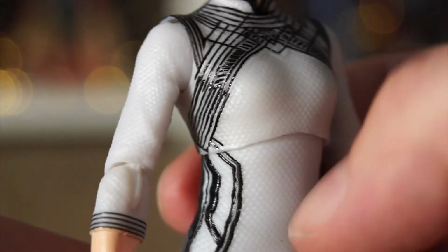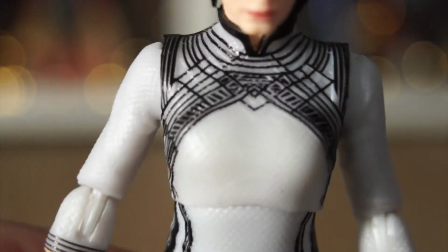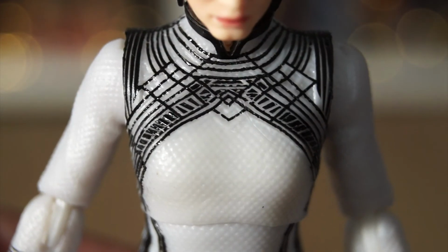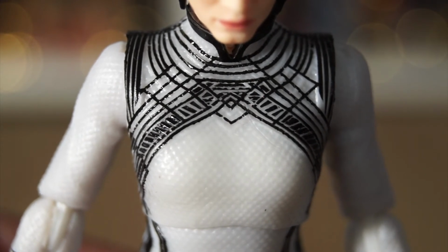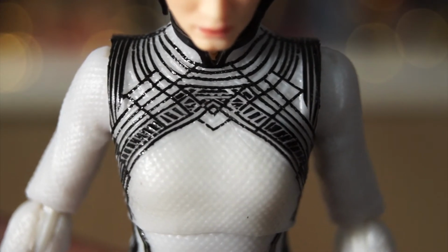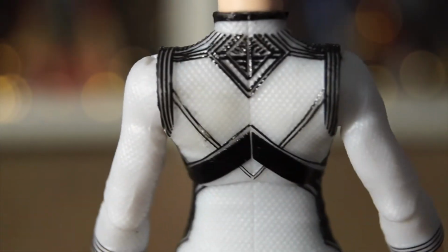So if you listen very carefully, the material is bumped that way. The print of the patterning on it looks incredible. That's really, really well done. I can't spot any particularly big hiccups with it. That is fantastic. That extends around to the back as well.